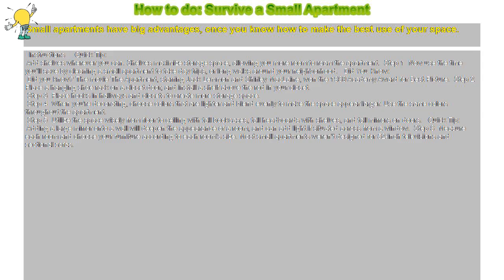Step 6. Measure each room and choose your furniture according to each room's size. Most small apartments weren't designed for 52-inch televisions and sectional sofas.